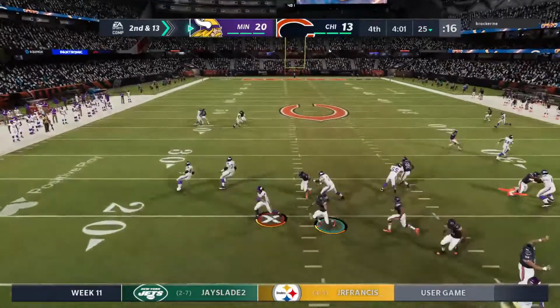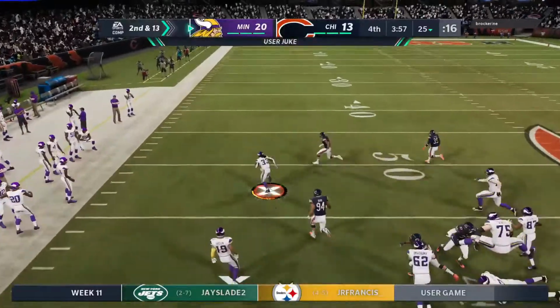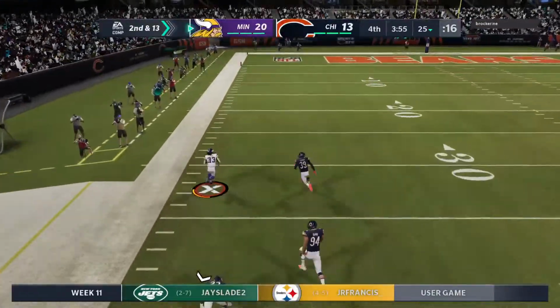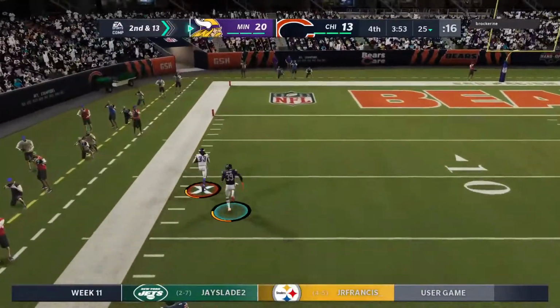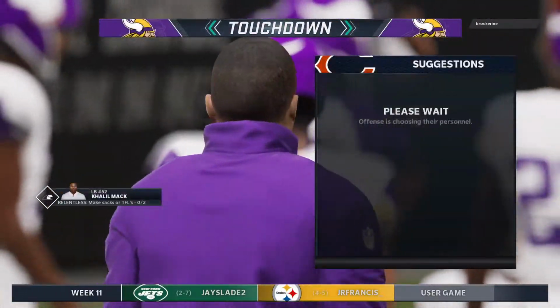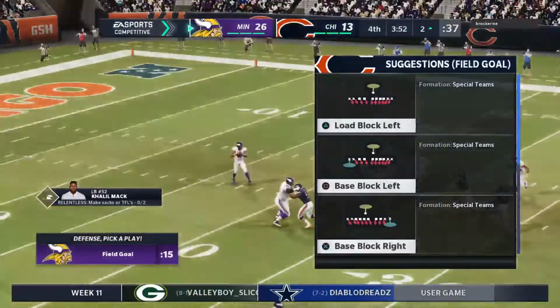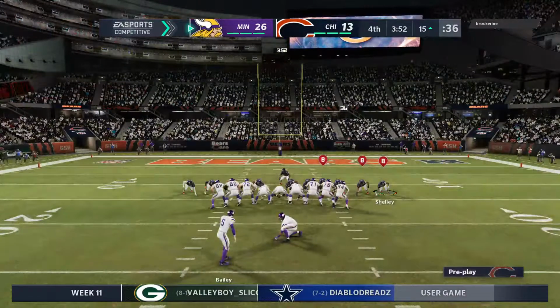Back to throw. Setting up the screen for Cook. He'll have a 1st down past the 40. He's got daylight. 20. Touchdown, Vikings. Minnesota. Dalvin Cook, 75 yards. And the Vikings are going to add on to their lead.